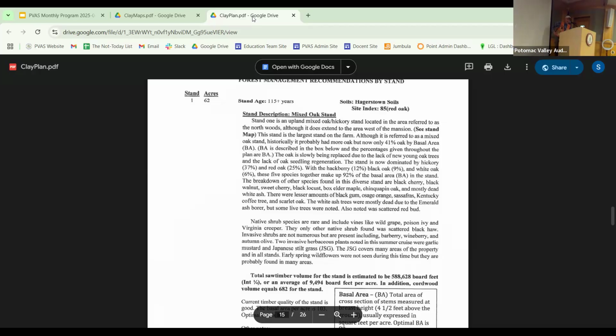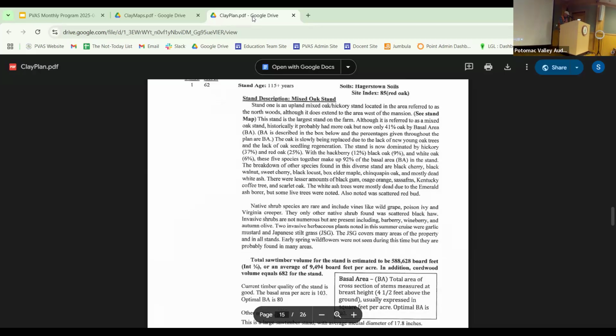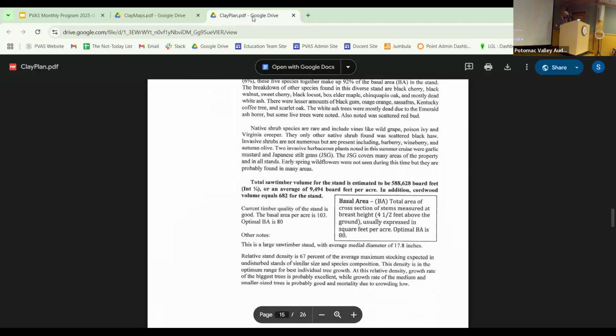And then you got hackberry. Then you got black oak. So it's all broken down in white oak. And then there's many other species because this stand has white ash in it that's died. There's openings, other things have taken over. All right, so I got 756.